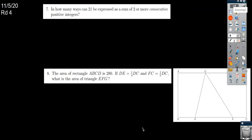All right. Well, I mean, the most obvious one is 10 and 11, right? So that's one consecutive pair, because 10 and 11 are consecutive numbers, and when you add them together, you get 21. But something tells me there are lots of ways of doing this. Or, I mean, could I add 3 numbers together to get 21 that are consecutive? Can I add 4 consecutive numbers to get 21? How about 5? How about 6?